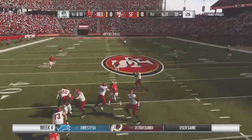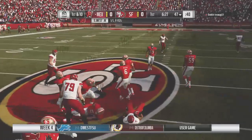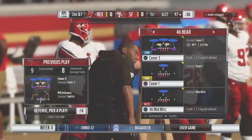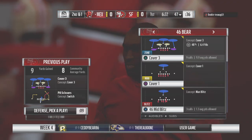Forced out to his left. Underneath for Johnson. And now running right through it. They showed off a nice juke of the defender before the next wave could bring him down. Give him 9 on the play, and it'll be second and about a yard to go for the first.